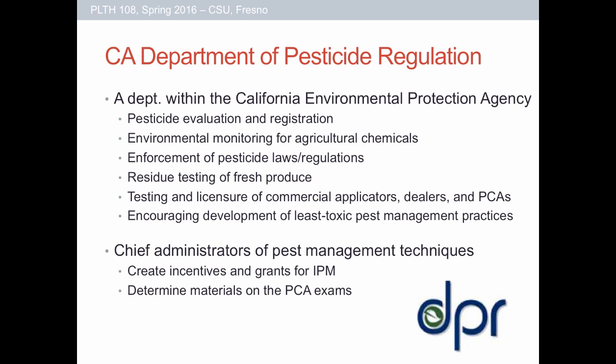So the DPR. DPR is a branch of the California EPA, the Environmental Protection Agency, and they're in charge of a lot of things, primarily all around pesticide regulation, as you would expect from the name. They evaluate all pesticides in California, and they regulate whether or not they are accepted. That's why if you look at pesticide labels, they'll have a section for application in California and New York, and then a section for applications everywhere else, because sometimes the California DPR is a little bit more restrictive than the US EPA or the USDA in their recommendations.